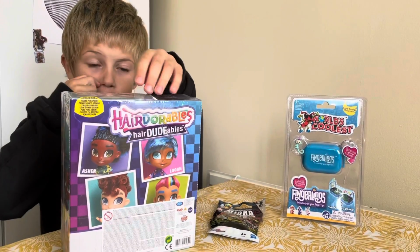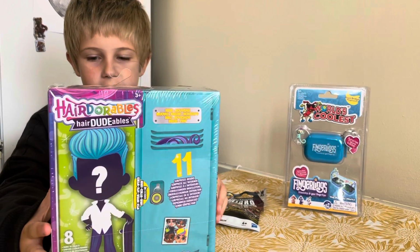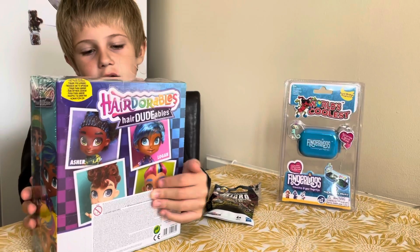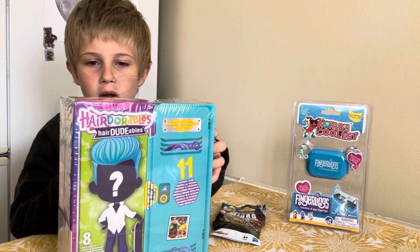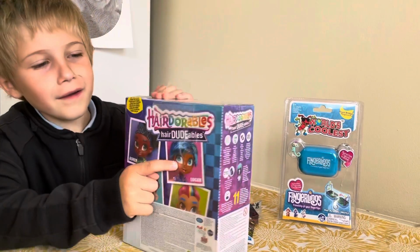This is the Hairdorables. Hairdorable boys, not Hairdorable girls. That's why there is boys on the back, but not girls in the back. Because this one has a skateboard and blue hair. Girls don't like blue hair. What is this hair doing in here? Guys, look!